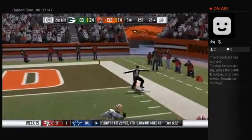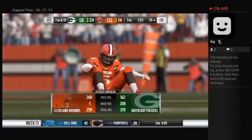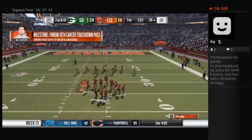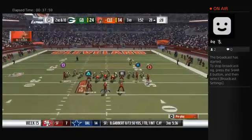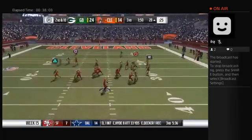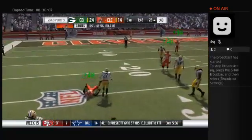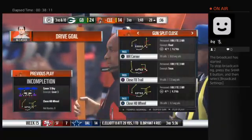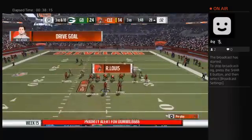Going to be incomplete. Unable to connect on the first down pass play. Now it's second down. Breeze again here on 2nd and 10. And incomplete there. A nice hit jars the ball free and brings up third down. So a second down incompletion now brings up third down.